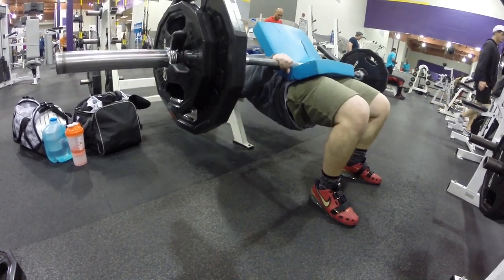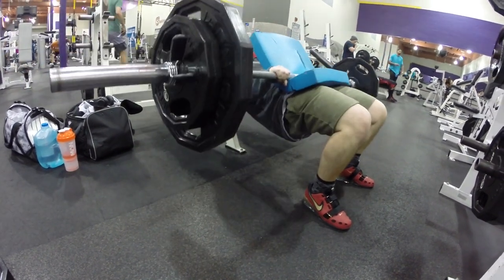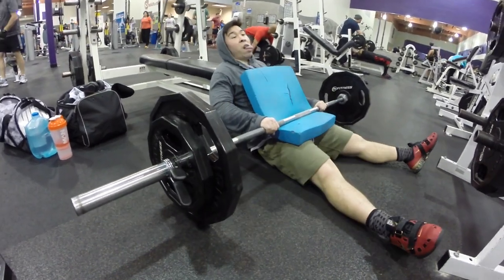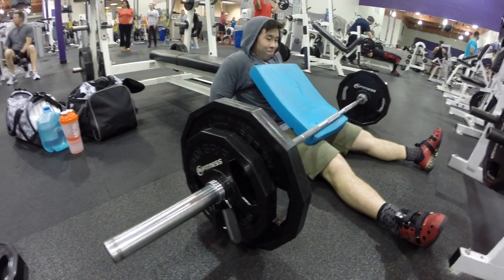Yeah, this setup right here felt a lot better than throwing the movable bench against the squat rack. This felt more stable, and the bench height is perfect.